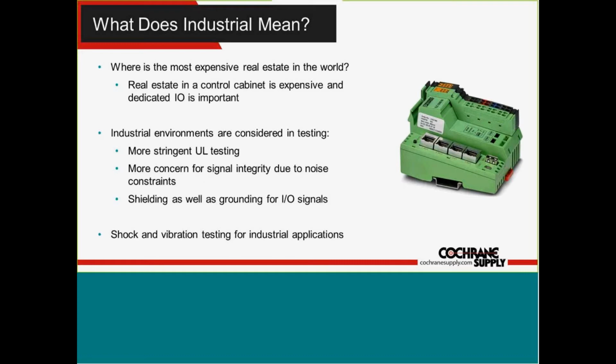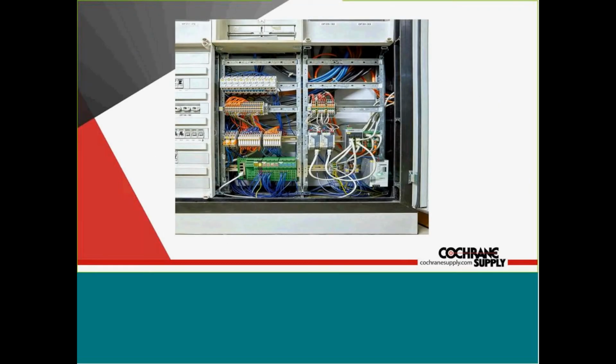Another big portion of it as well is shock and vibration testing. A lot of our applications, especially in transportation or even maritime, in sea applications, boats and that kind of stuff, shock and vibration is going to be something that we take into effect, because we need to create a piece of hardware that will be able to live in these conditions and function successfully, because these applications can be critical.